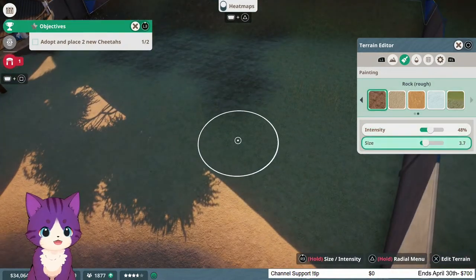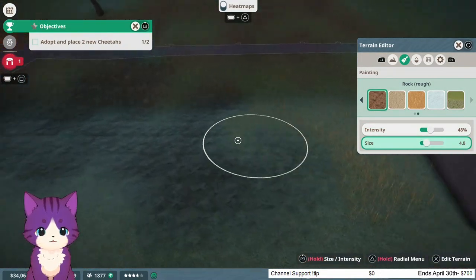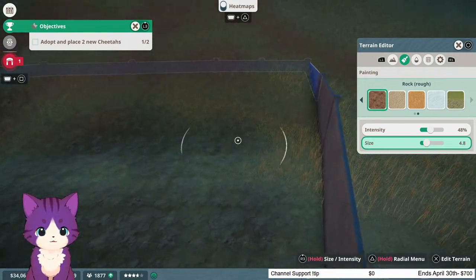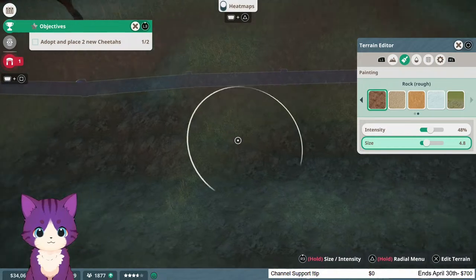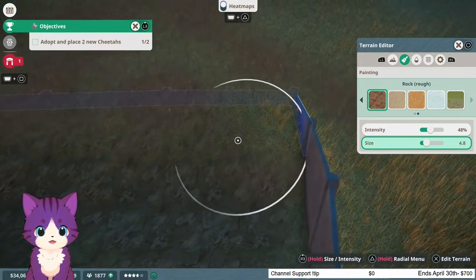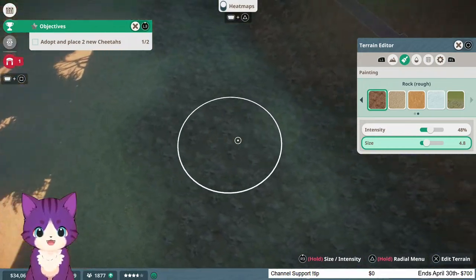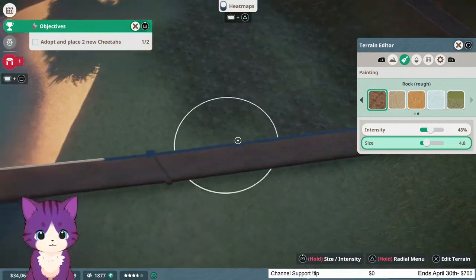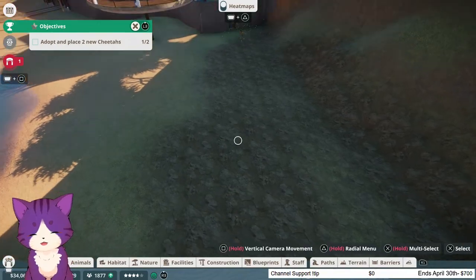Let's just make that a little bit bigger because it's not really blending very well. I find that the bigger the circle area for doing this, the better it blends. Makes sense. It's like that on most software I've used, to be honest, even though this is a game and not software.